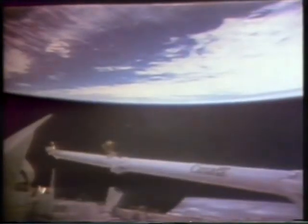There was a disappointment for the two astronauts. The mission was planned to last 5 days, but a problem with one of the fuel cells reduced it to 2. Nevertheless, the main experimental objectives, among them testing the remote manipulator arm, were achieved.